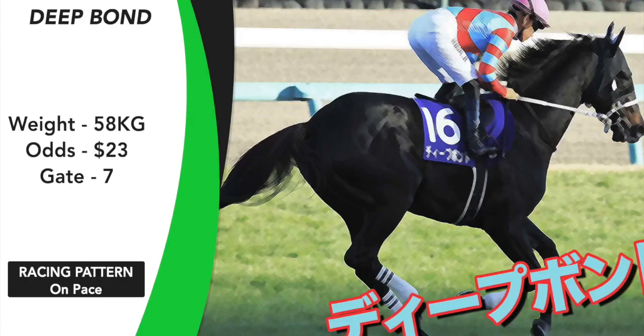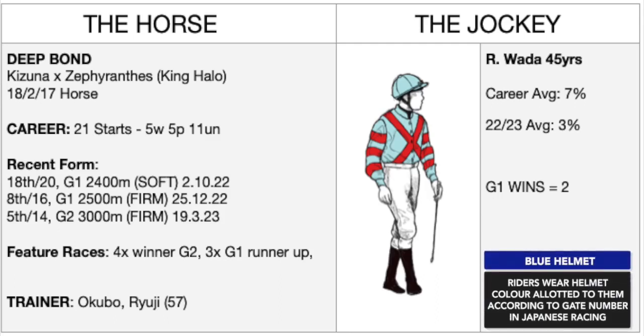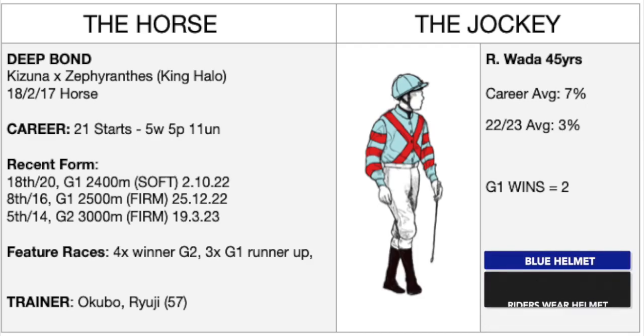Deep Bond, the 6-year-old Entire, has been runner-up 2 times in the Tenno Sho Spring. On both those occasions, 2021 and 2022, he came into the race with a victory in the Hanshin Daisho 10. This year, he ran 5th in the Hanshin Daisho 10 and was about 3 lengths behind the winner, Justin Palace. 2 starts back, he was 8th in the Arima Kinen, a race that he was 2nd in at his previous attempt in 2021. I think his career is in decline, sadly.